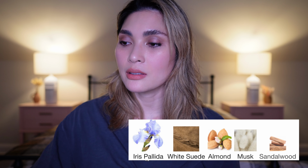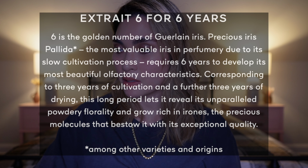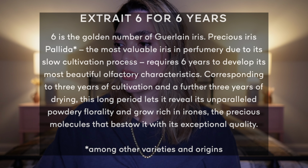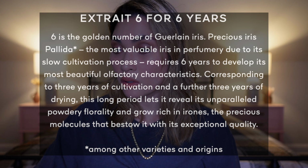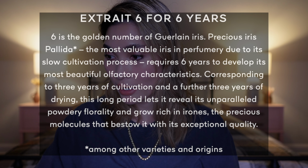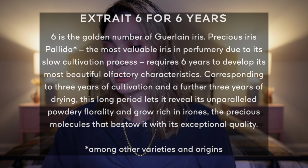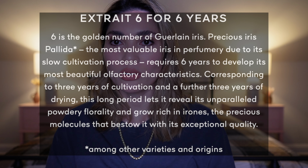On Fragrantica, the notes are Iris Pallida, white suede, almond, musk, sandalwood. And the number 6 on the Guerlain website: 6 is the golden number of Guerlain iris, precious iris pallida, the most valuable iris in perfumery due to its slow cultivation process. It requires 6 years to develop its most beautiful olfactory characteristics, corresponding to 3 years of cultivation and a further 3 years of drying. This long period lets it reveal its unparalleled powdery florality and grow rich in irones, the precious molecules that bestow it with its exceptional quality. All right. So I have already been wearing this one.